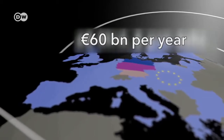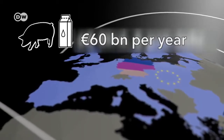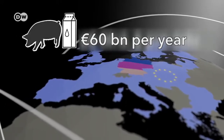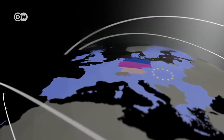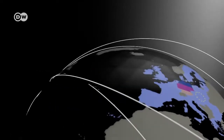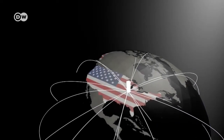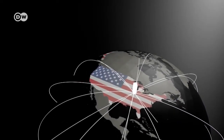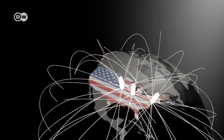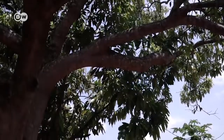But that encourages the overproduction of milk and pork, which are dumped cheap on the Chinese market. That's the other hidden side of European protectionism. And the Americans do it as well. Farmers there also receive huge subsidies, while giant agribusiness multinationals export produce all over the world. The biggest losers in that equation are small farmers in poor countries.